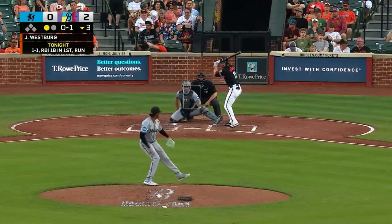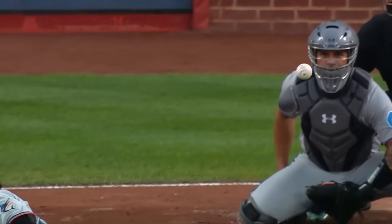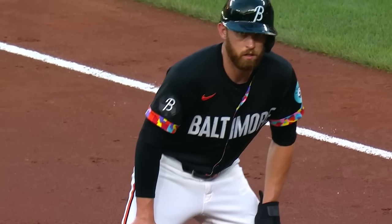And there's one away now for Westburg. Swinging a line drive shot to the gap in right center field. That's down for a base knock. Westburg's got his second hit of the night. He continues to blister the baseball all over the diamond. A 1-out base runner for Baltimore.